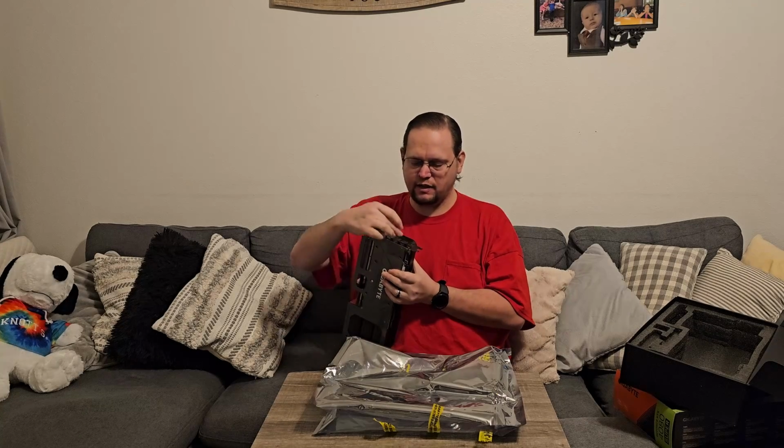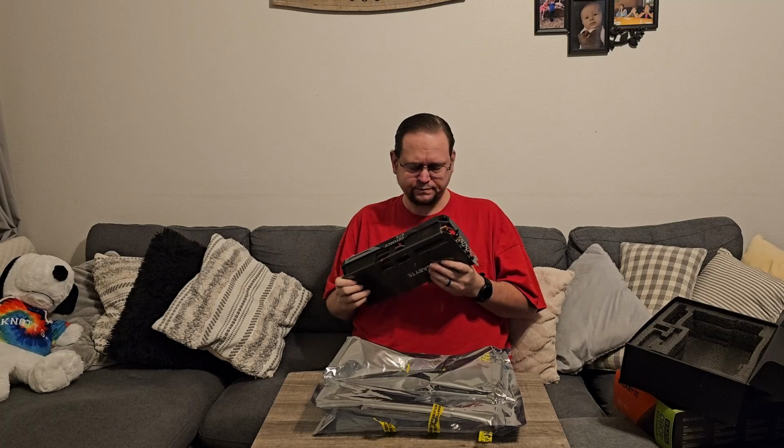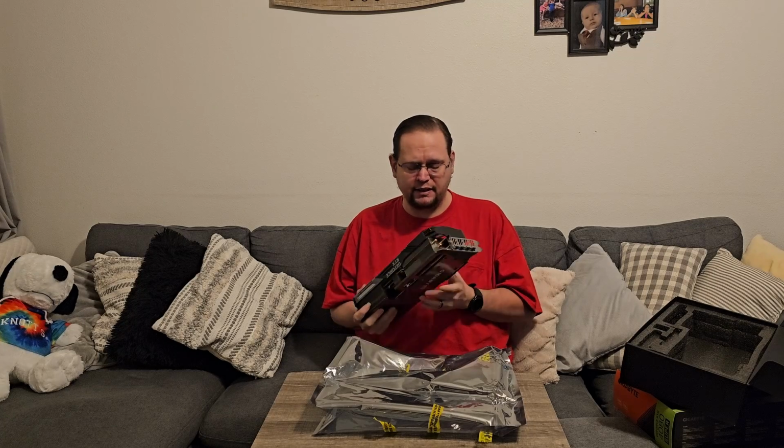It does have covers on each of the connectors. It has 1 HDMI down here, 3 DisplayPorts. If I remember correctly, these are a 2.0 HDMI and a 1.4 DisplayPort. They could be 1.4a on the DisplayPorts and potentially 2.1 on the HDMI. The 4090, however, does have 1.4a and 2.1, so it could have either or. I didn't really look. I apologize. But either way, at 1.4 DisplayPort and 2.0 on the HDMI, it's got really good throughput and can handle pretty decent graphics through that.